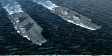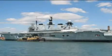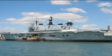On the 1st of July last year, which is 2008, the manufacturing contract was placed for the development and manufacture of two brand new Queen Elizabeth class aircraft carriers. These are two very large ships for the Royal Navy. They're 65,000 tonne ships, which makes them roughly 3 times the size of the current CVS's, HMS Illustrious, that are currently in service with the Navy today.